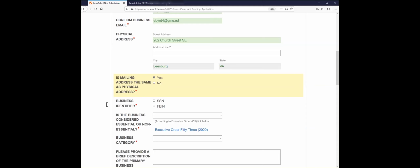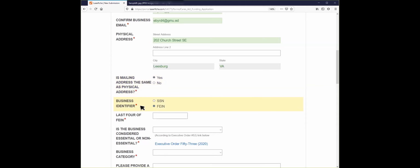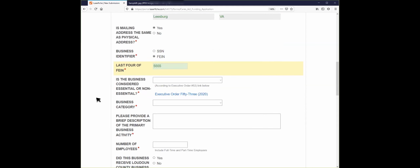Now, this next section is asking you for the business identifier. That's either going to be your social security number or a federal employee ID number. If you're a sole proprietor and you do not have a separate legal entity, you're going to put in your social security number here. If you do have an entity, either an S corporation or an LLC, for example, then you're going to want to put in the last 4 digits of your employee identification number there.